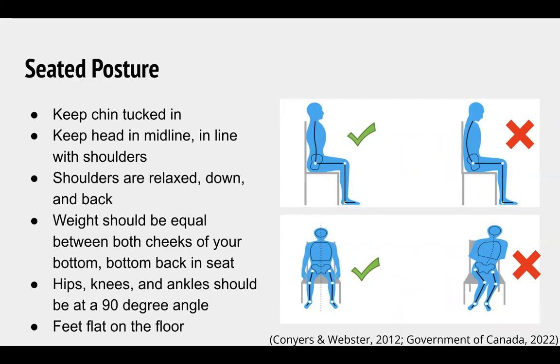Your bottom should also be back in the seat and not slouched forward. Your hips, knees, and ankles should follow the 90 rule, meaning your hips, knees, and ankles should all maintain, to the best of their ability, a 90-degree angle. Slouching forward or bringing our feet behind us can cause the 90-degree angle to either become bigger or smaller, causing more of a strain on certain body parts.